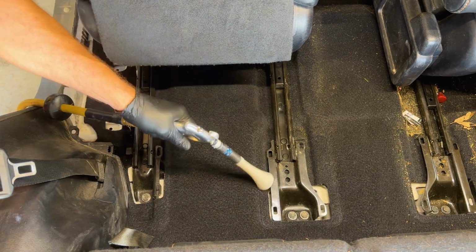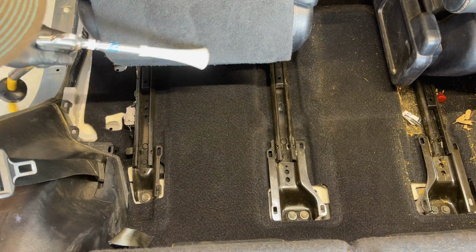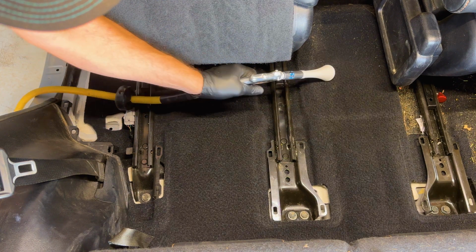Fortunately, I have the Tornador to help make the vacuuming process go much faster, and it allows me to not remove the seats and still get all the tight spots cleaned.